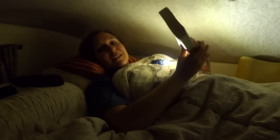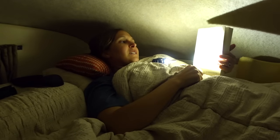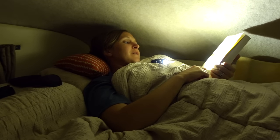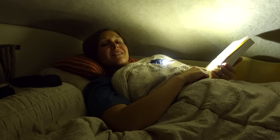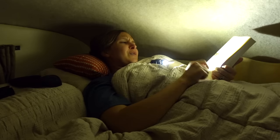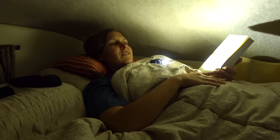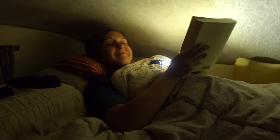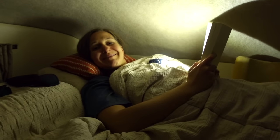I am reading Braiding Sweetgrass. This was Dennis's recommendation. He read this book as well. It's about Indigenous wisdom, scientific knowledge, and the teaching of plants. And I just finished a really great book called Breathe by James Nestor. We'll have a link to some of our favorite books. We're avid readers. Yeah, this is a really good one. Okay, good night. See you tomorrow.